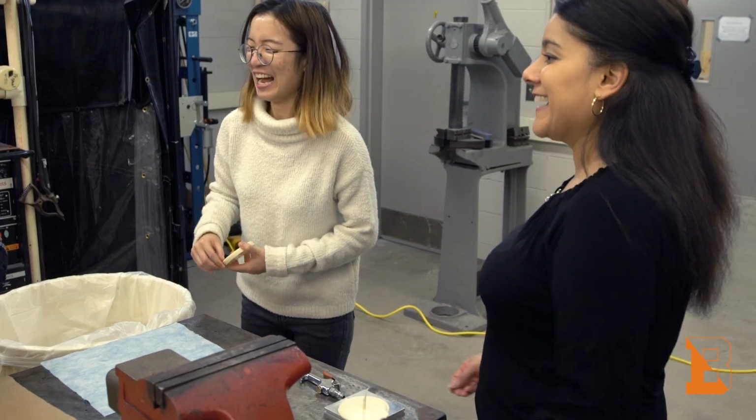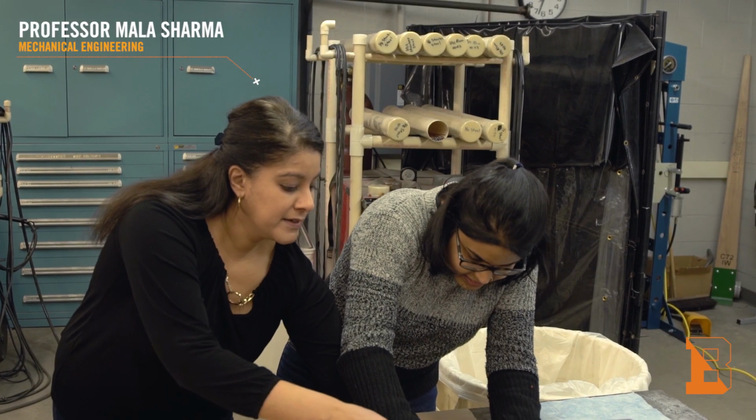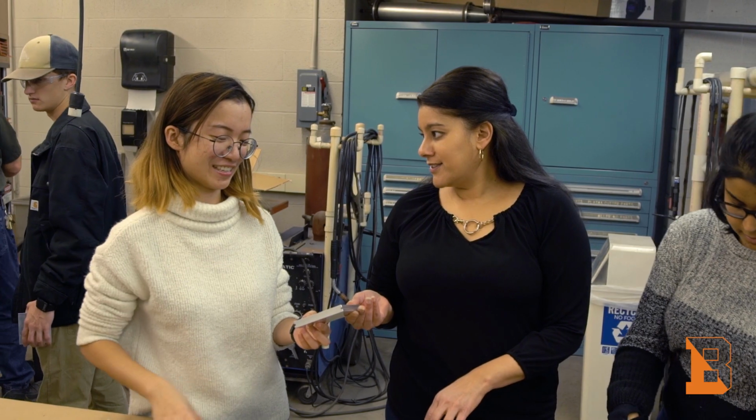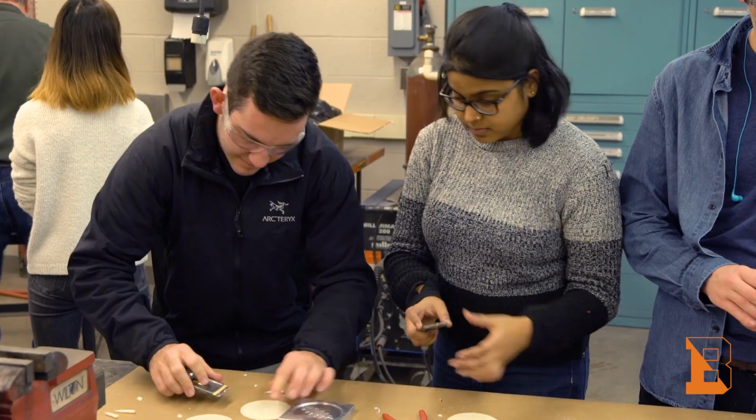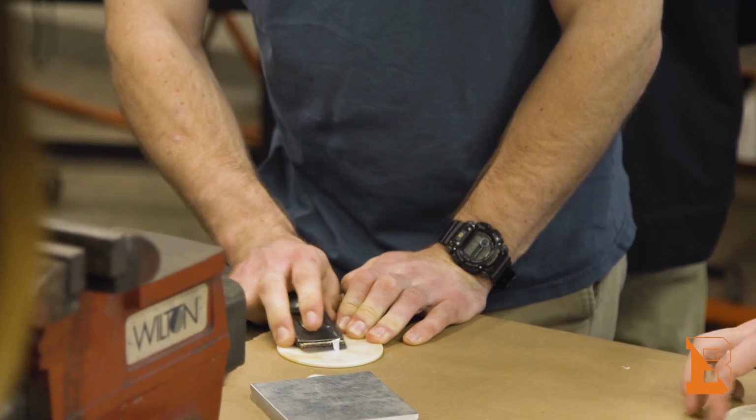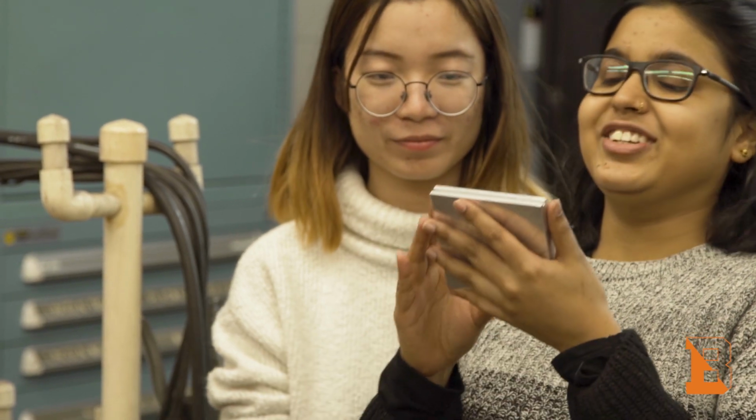I think what Bucknell has in store for us is definitely the professors. Having Professor Sharma here at Bucknell is really giving it that extra push. Everything is made in a very intentional manner. So I think the need for material science and manufacturing is everywhere, and that's what makes it so cool.